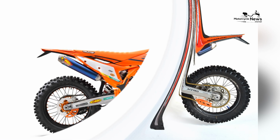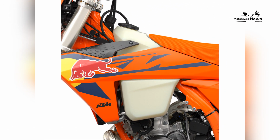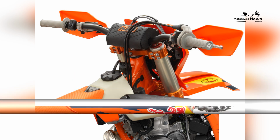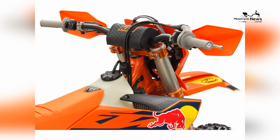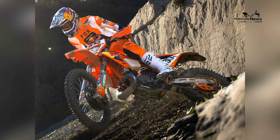6. Hydraulic clutch system. The 300XCW Factory Edition comes equipped with a hydraulic clutch system that ensures precise and consistent performance, even in the most demanding conditions. This setup provides a smoother clutch pull and better modulation, making it easier to handle technical terrain without fatigue.